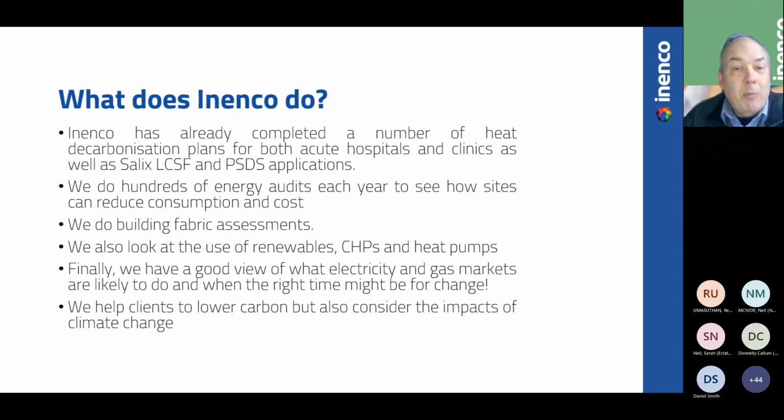I should say, by the way, that solar PV will not be a low carbon technology, because by 2035, the grid is expected to be zero carbon. And in any case, the NHS buys green electricity. We also look at CHPs, but that's often to find out when they should be retired. And we look at things like heat pumps as well as other biomass systems.